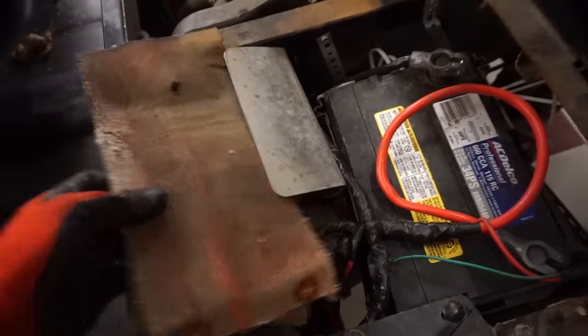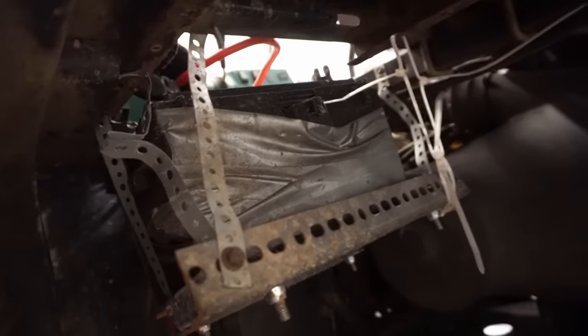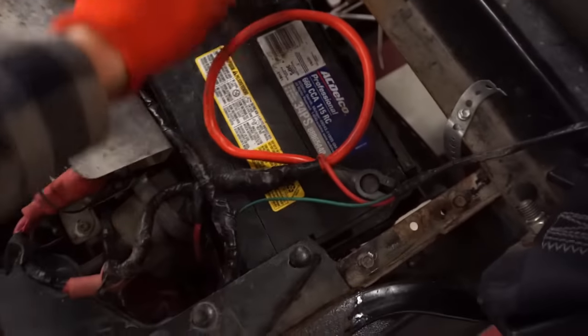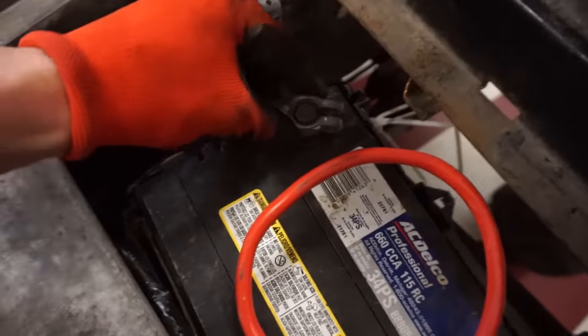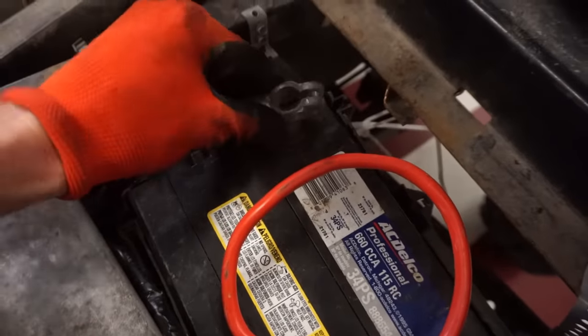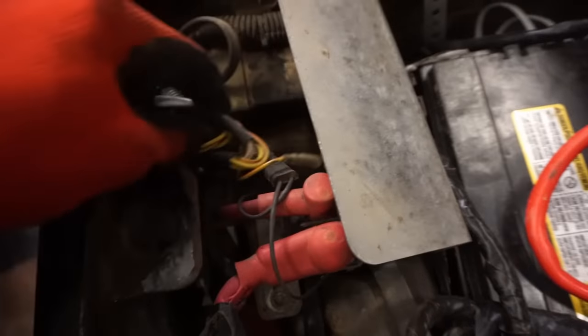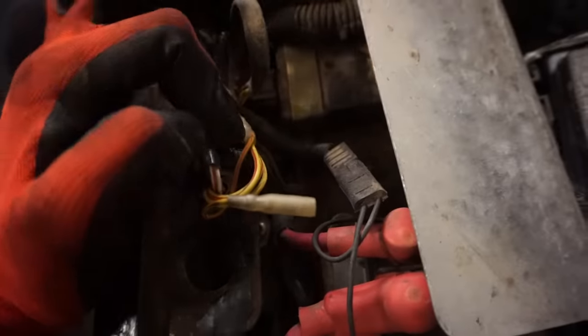The battery box has seen better days. This guy made a floating battery box for it. Really, really janky. But it's working, I guess. It's just bouncing around. This battery cable is just completely out. Look at that. No bolt holding those on either one. So that's just not even on there. That's great. Everything else looks pretty decent.